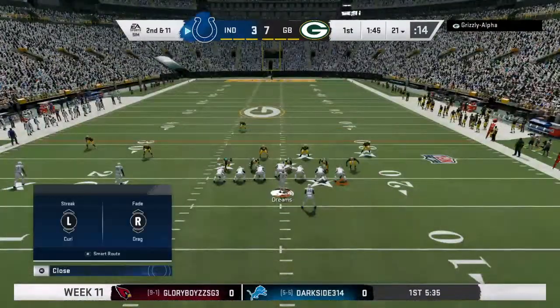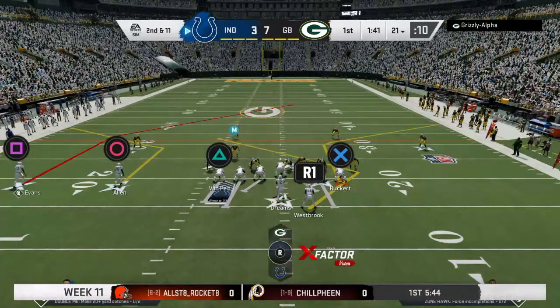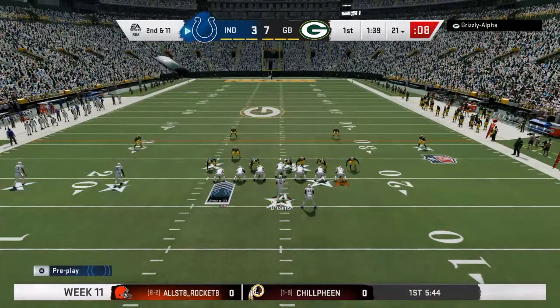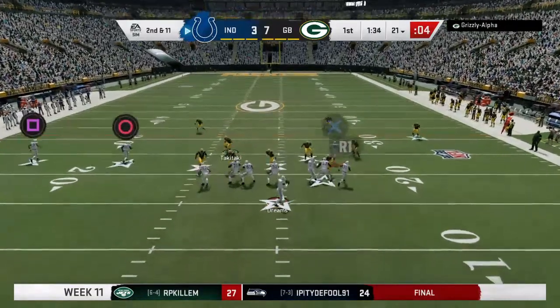After the loss to start out, here's 2nd and 11. Let's go, Heavy. Heavy, what you got? What you got, Heavy? What you got, Heavy? Give me some. Give me some. Here we go, here we go. 2nd and 11.